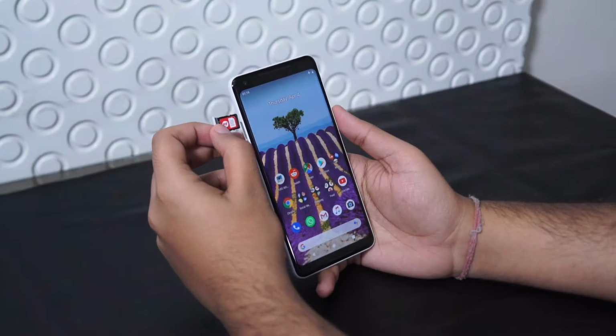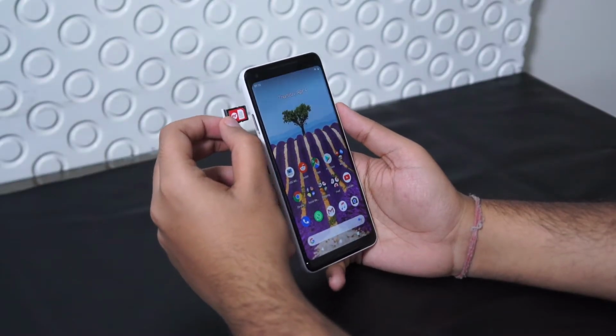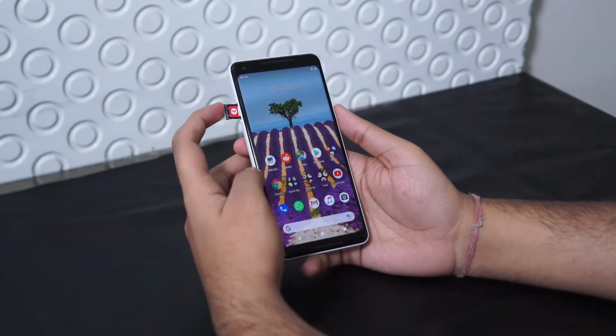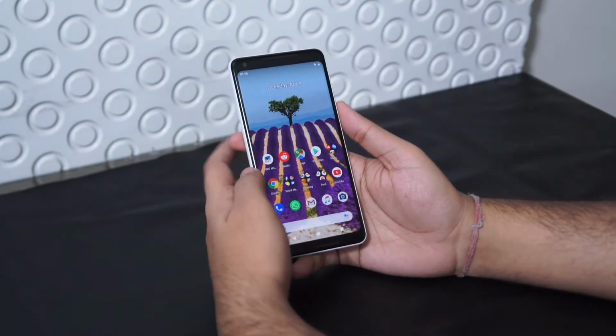To find out, I popped my SIM into our launch day Pixel 2 XL and decided to use it for an extended period of time as my daily driver.